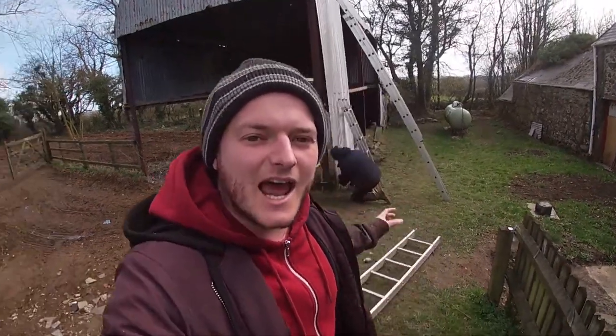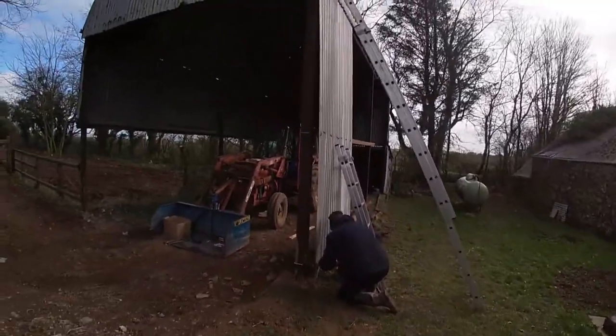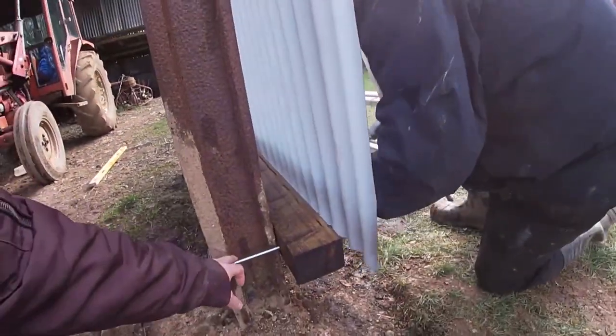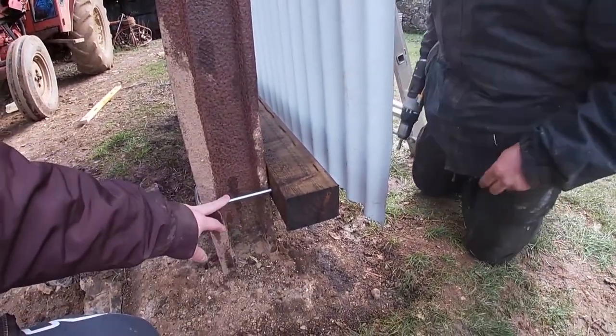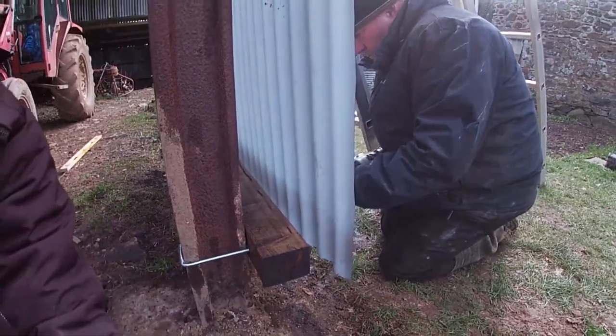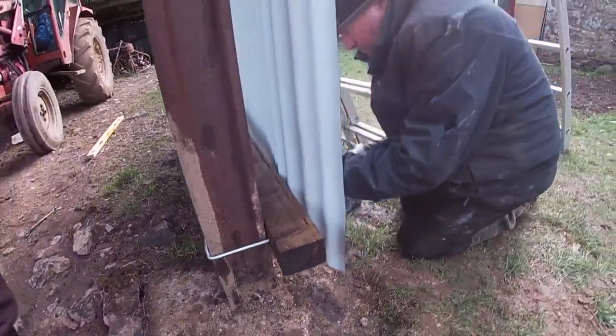Morning. So today Dad has been busy. He's currently putting some sheets up on the side of the barn. So let's just take you through what he's been doing. So he's got some threaded bolts and you've bent them round, is that right? So he's got them bent round.